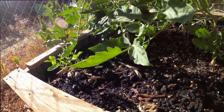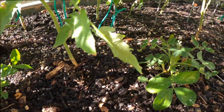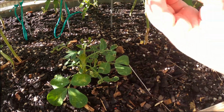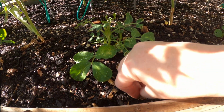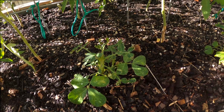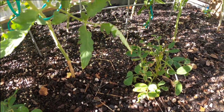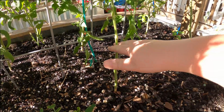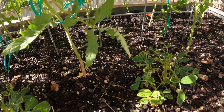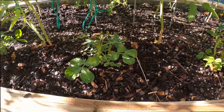I thought peanuts would be a good thing to plant under tomatoes, just because peanuts need a lot of space. When they flower, they actually will drop the flower into the ground and develop the peanut underground. And so I thought that having a lot of space to do so would benefit the plants. And with tomatoes, I will prune all of the lower limbs off of the plant so that it can provide airflow under the tomatoes. So we'll see this year if they make good companion plants.